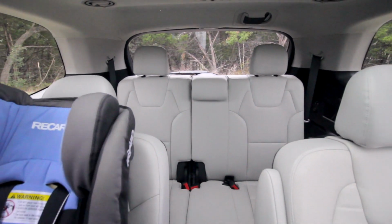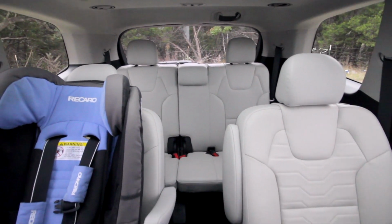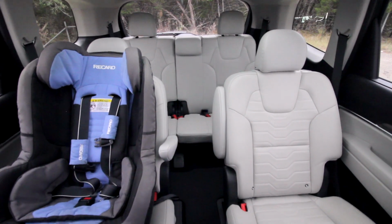When we get to the third seat, now we test drove the Lexus the other time, and the third seat in that was virtually useless. And I hate to say that because I love that SUV, but the fact that it was so tiny, I felt so cramped. Not in this though. In this, there's just as much space in the second row as there is in the third row, which is incredible.